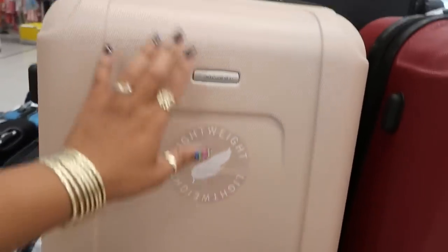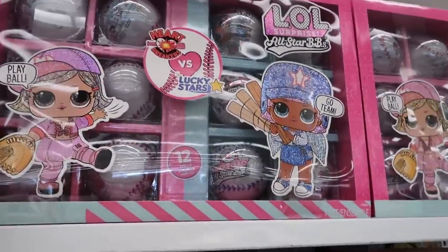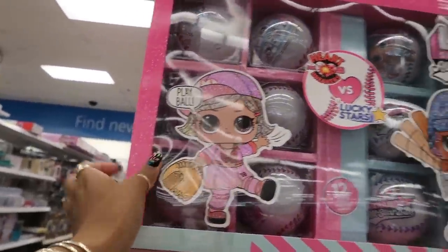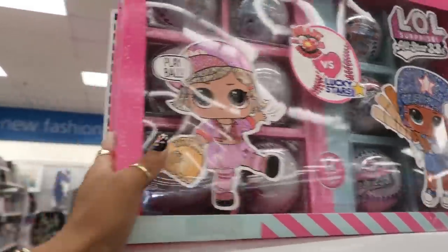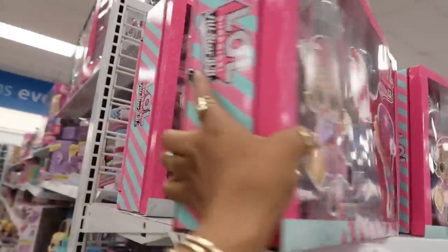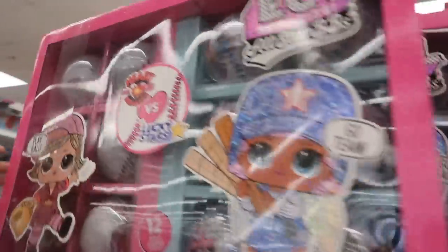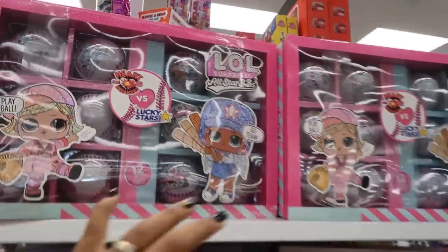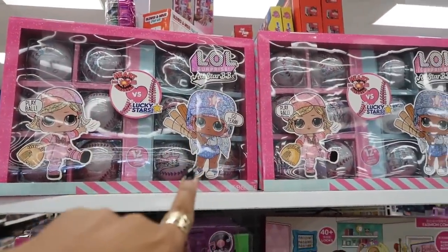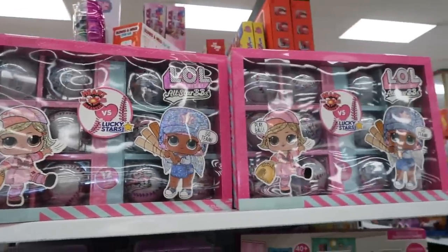These two right here says lightweight are 84 by Samsonite. Oh, they got the LOL Lucky Stars, I think this is considered a blind box or something like that, because the kid don't know what they're getting inside of all of those. This box is big. What little girl wouldn't want this for Christmas? I can't even find a price tag. Probably on top. Yep, $53. I guess if you like the LOL, I think that would be a good deal, because I'm sure them things individually probably like $8, $9 in Target or Walmart.